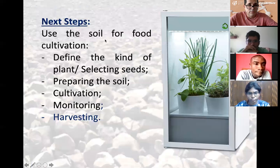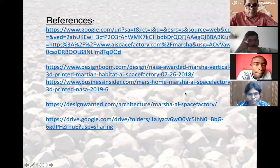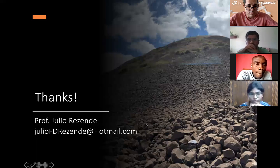Also, the next steps: use the soil for food cultivation, define the kind of plants, select seeds, prepare the soil, cultivation, monitoring, and harvesting are the next steps. And then here are our references about some research that we are doing. And then for more information, it's possible to contact me.